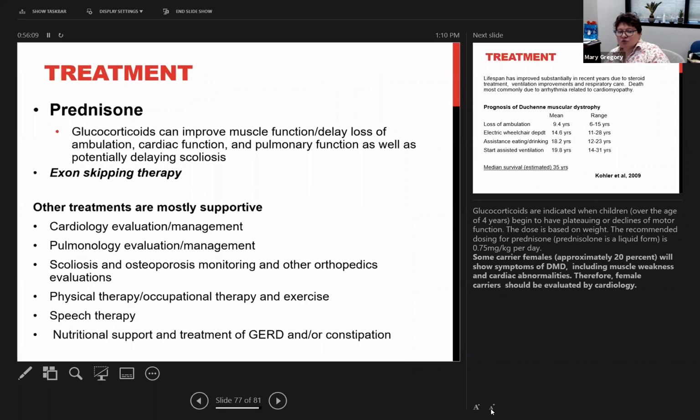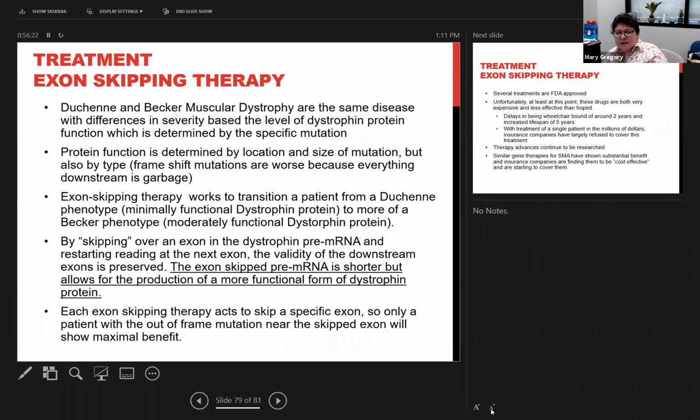Treatment is primarily prednisone and then supportive therapy. And one thing that I will just leave you guys with to look at later is exon skipping therapy. Exon skipping therapy is a new type of gene treatment. Essentially, what they're trying to do is switch someone from a Duchenne to a Becker type phenotype.